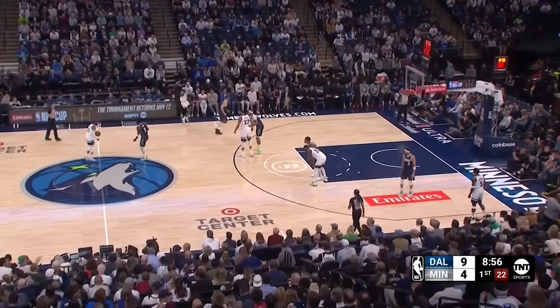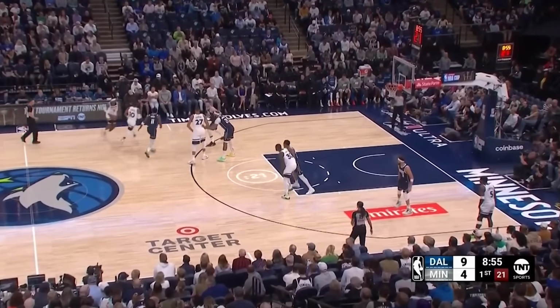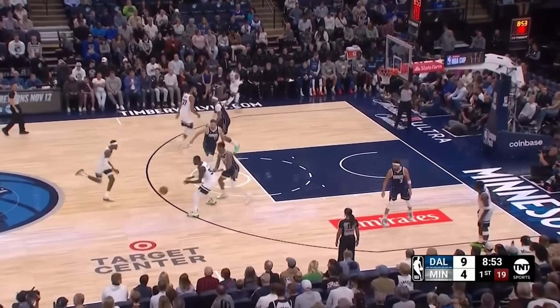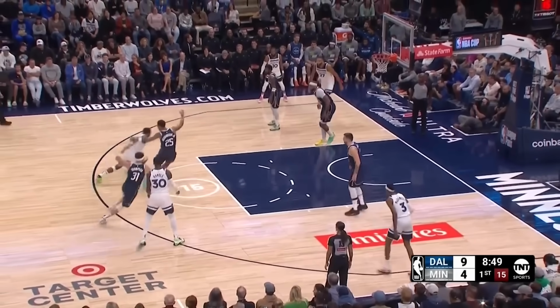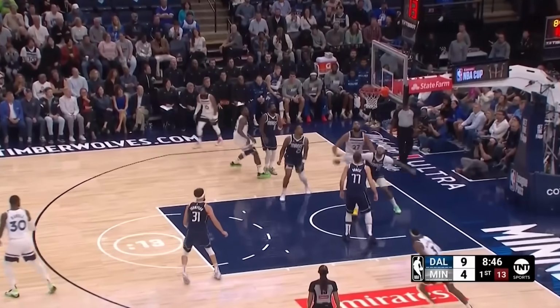Anthony Edwards is feasting on handoffs. Here they do it at the wing and then run pinch post so they can get Ant an advantage sprinting out of the corner. He instantly catches both defenders out of position before hitting his patented mid-range bank shot.